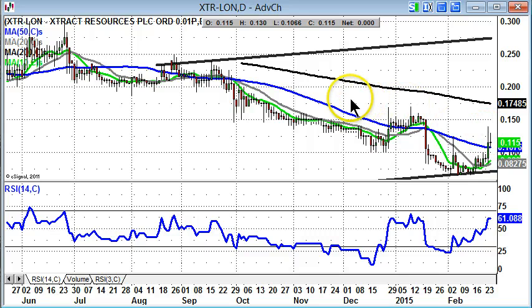In terms of the upside, initial target towards January resistance and the 200-day moving average at 0.17 pence, and the August resistance line projection through to a quarter of a penny after that over the next 1 to 2 months. But the message here really is that this looks like at long last a decent recovery play.